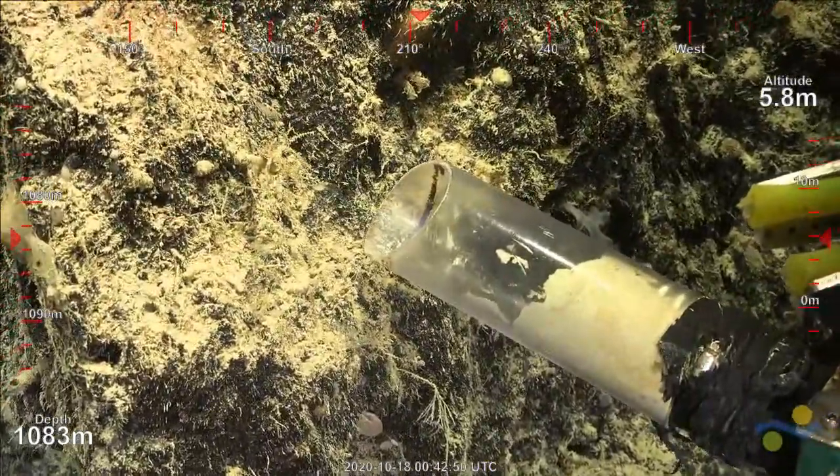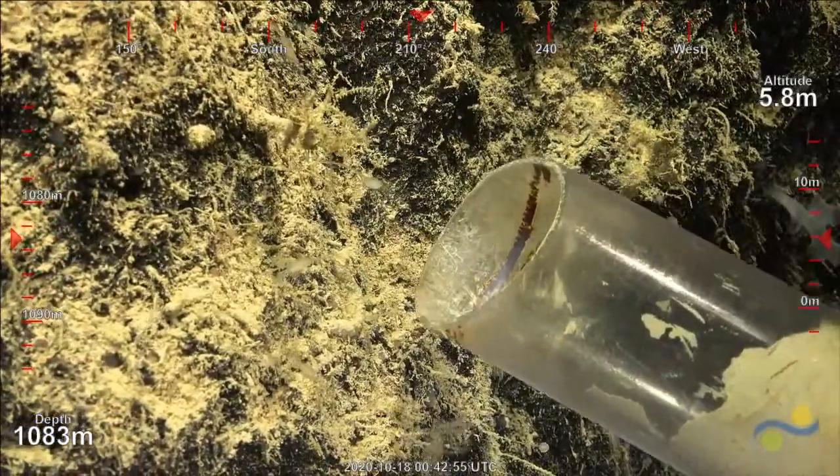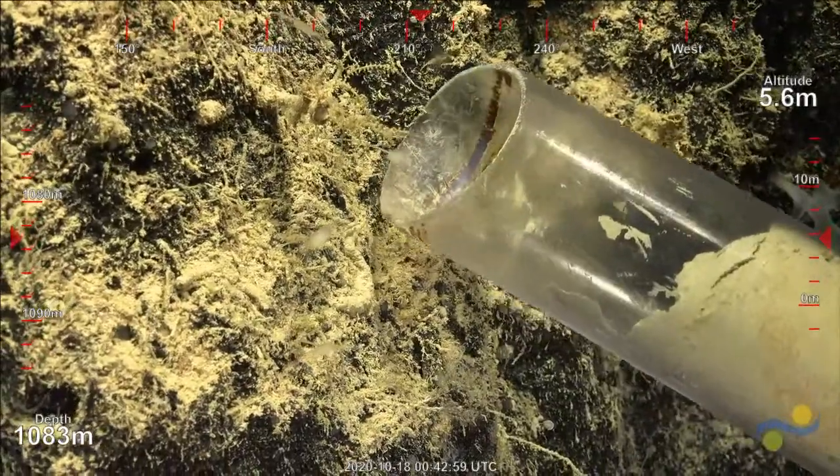Looks a bit bigger, a bit more sitting by itself. There are a lot there though, aren't there? As soon as you get your eye in, you think you're seeing one, and then you're seeing half a dozen.